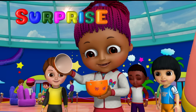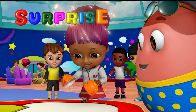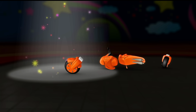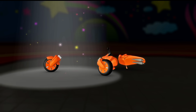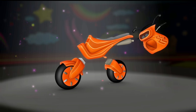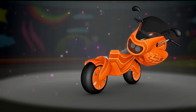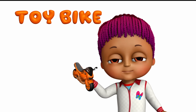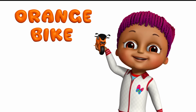Surprise! That's a toy bike. An orange bike.